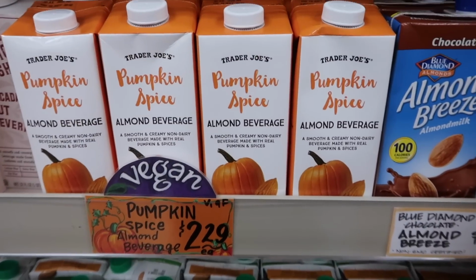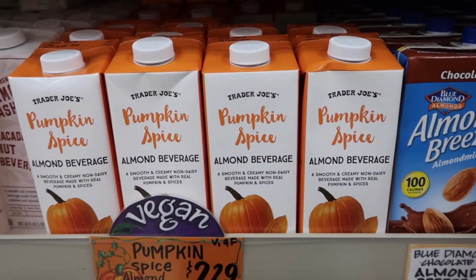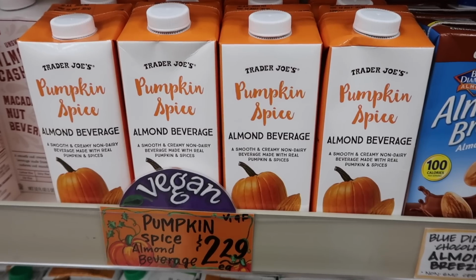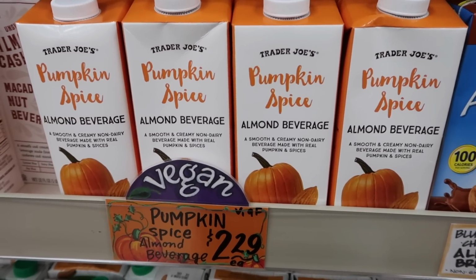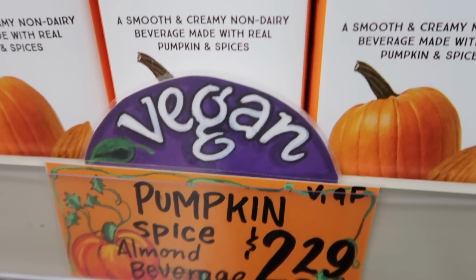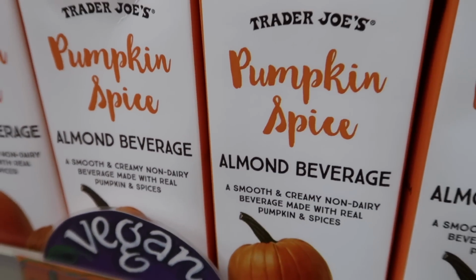If you're searching for a good coffee creamer and you want some pumpkin spice flavor in it, I highly recommend this almond milk pumpkin spice flavor. It's really, really good. I'm currently addicted to oat milk, so I won't be getting this, but I've tried it before and I really, really liked it.